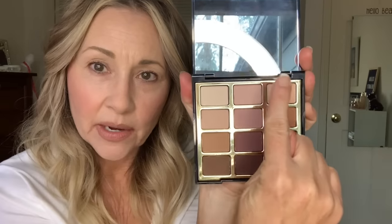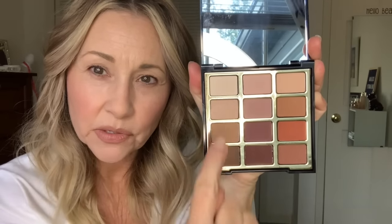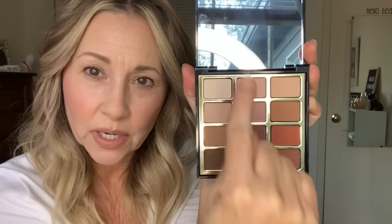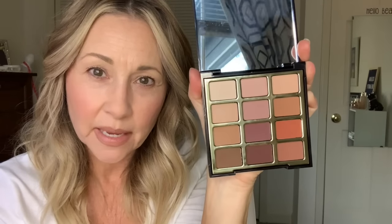What I like about this Milani, it got exceptional reviews, but do you see how it has warms, but also some mauveys and plums, but also some neutrals? It really is warm, cool, neutral, all in one palette, and they're all 100% matte.